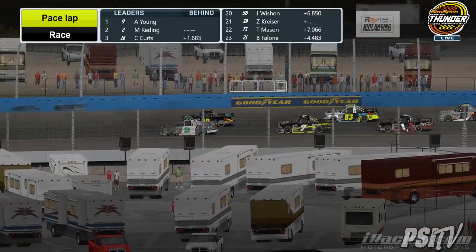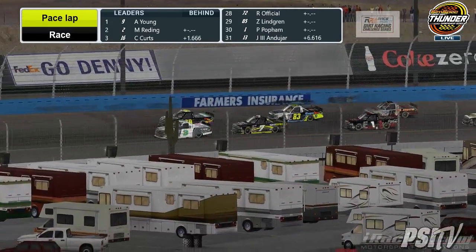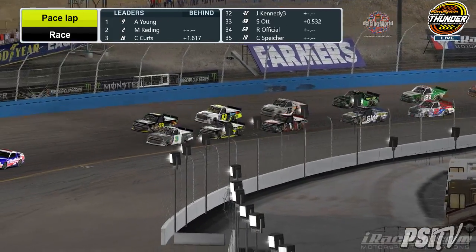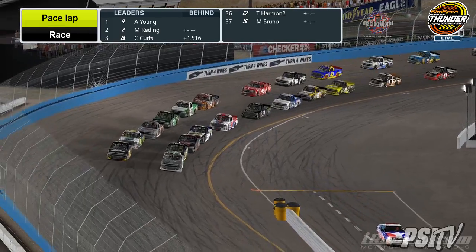Jared Mogart on pole. Zachary Kreiser, picking up where he left off at Las Vegas, qualifying in the 2nd position. Tyler Justice right behind in 3rd. Joe Burchett in 4th. Brendan, they're coming to you for the start of the race. Alrighty, waiting for the pace car to dive in. We have to wait for the green flag.